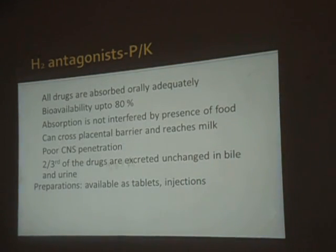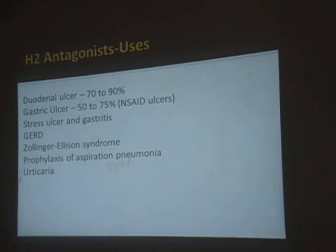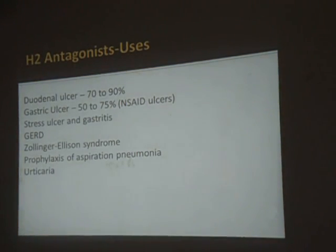So it can be used in pregnancy also. Okay, we can use it starting with the first trimester also. So two-thirds of the drug is excreted in bile and urine. Then H2 antagonists we are using in duodenal ulcer, gastric ulcer, stress ulcer, but along with the anti-H.